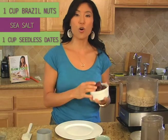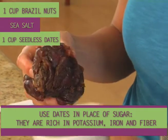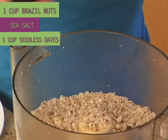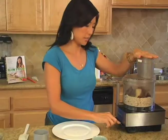And dates are a whole fruit. So rather than using sugar, I'm using dates, which are packed with potassium and iron and fiber and all these nutrients that are good for us. And when you pick them, you want to make sure to get all the seeds out and all the little hard stems on them.